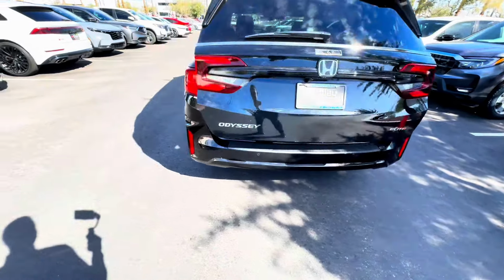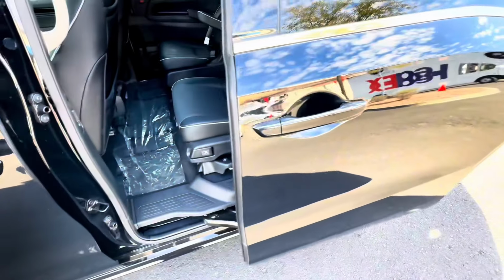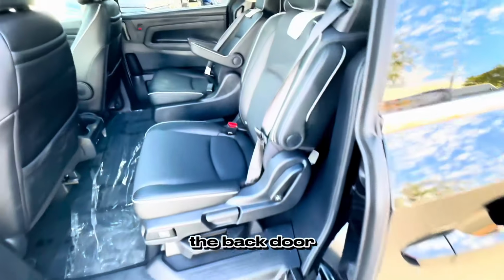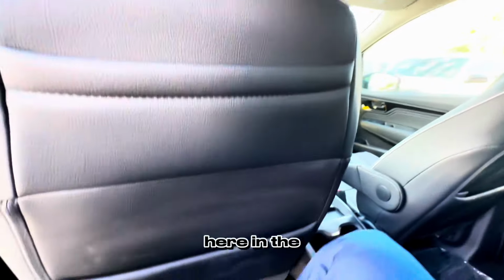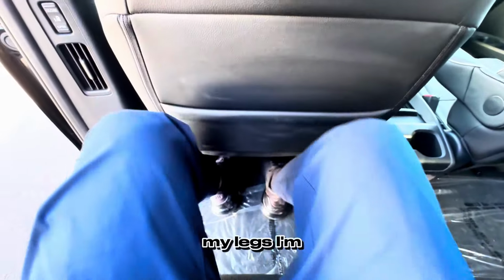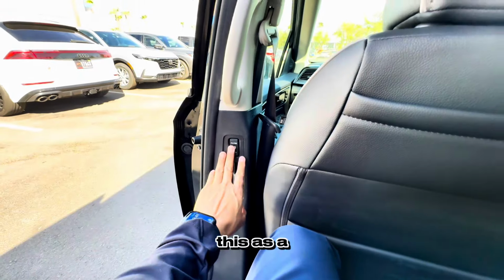I'm going to start with the back of the vehicle simply because these vehicles are for room. People want to see the room. They are family vehicles. Very easy to open the back door there. I'm 6 foot, so let me show you how much room is here in the back. So you see my legs. I'm very comfortable. You can also open and close the vehicle from this as the passenger.